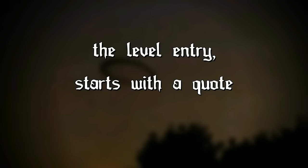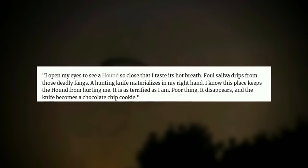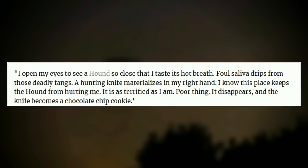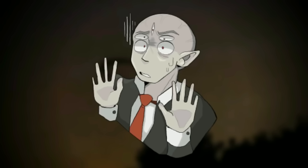The level entry starts with a quote from a wanderer named Amy. Quote, "I opened my eyes to see a hound, so close that I could taste its hot breath. Foul saliva drips from those deadly fangs. A hunting knife materializes in my right hand. I know this place keeps the hounds from hurting me. It is as terrified as I am, poor thing." It disappears, and the knife becomes a chocolate chip cookie. So as you can see, off the bat, this level is already showing some weird properties.